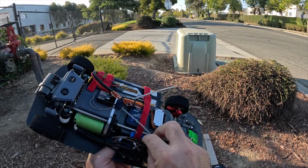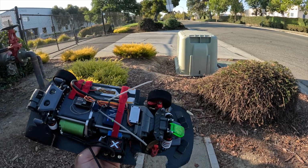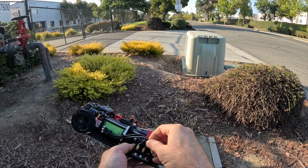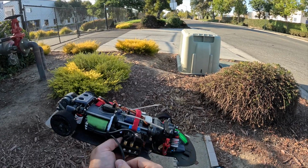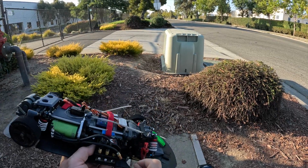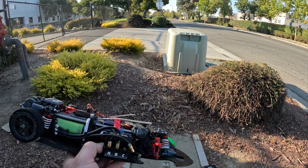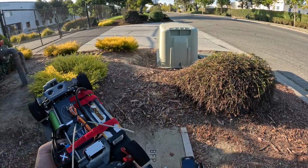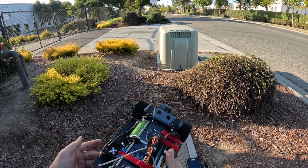Oh wow, we popped. Oh, that's why the motor wasn't running. We popped a motor plug. Wow, that's crazy. We had enough force to pull that motor plug out. Uh-oh, we lost one of those outdrives. That's unfortunate. What else do we lose?